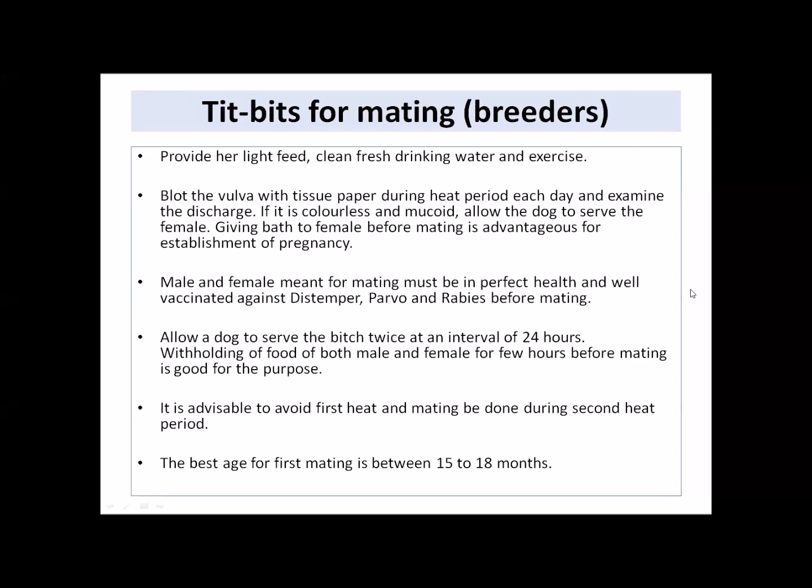So if you are going for artificial breeding, many dogs may not get exposed to the opposite sex, so they may not express sexual behavior in childhood or in the pubertal period. That's why they may not show vigorous behavior during the mating period. So you have to make a little bit of planning.